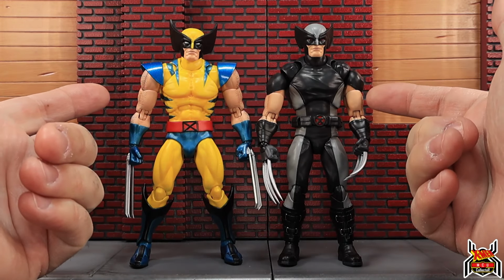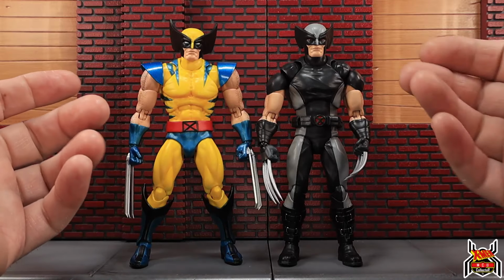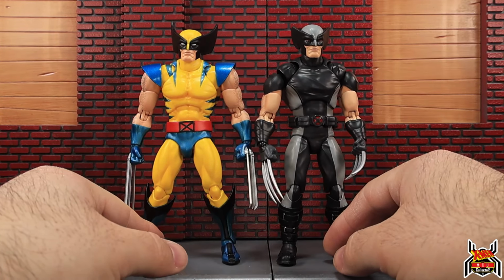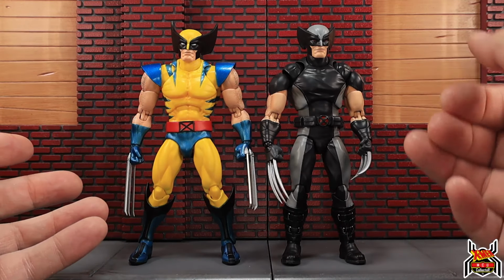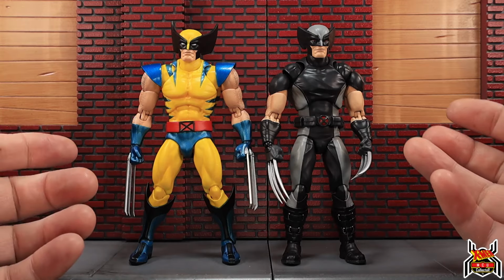I was thinking, well, maybe the biceps, the arms there are going to be the same piece. They're not. So everything is completely new between the two figures, completely different to each other, which is cool. The brown suit might use some of the pieces from each one. I don't know. I've never had that one.